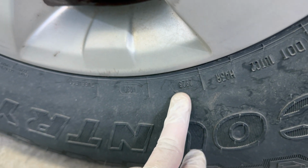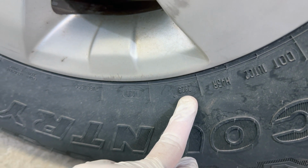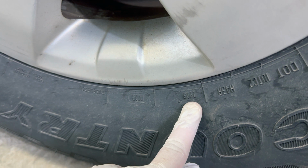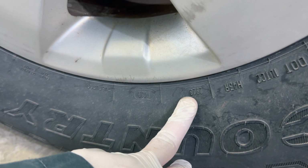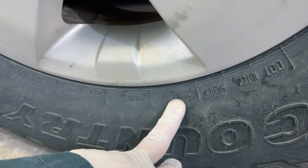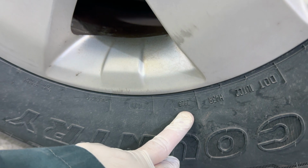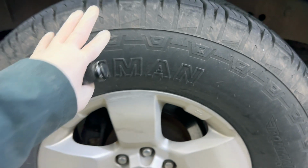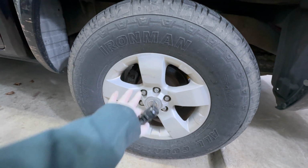29 and 23. So the 29, those first 2 digits mean that's the week of the year it was manufactured in. And then the last 2 digits, 23, that's the year it was manufactured. So this tire was manufactured on the 29th week of 2023. Now since we're still back on this tire, let's go ahead and check out these brakes.